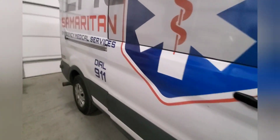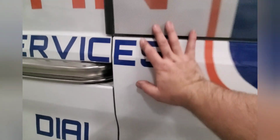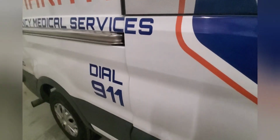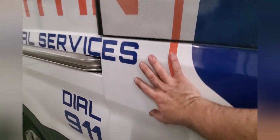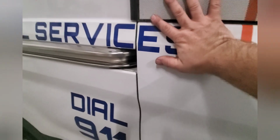We've got our Transit door. It came in like this, saying they can't get the door to shut, and they keep shoving right here. And because paramedics and EMTs don't really care about the vehicle they drive, a lot of times you'll see a big old dent right here when somebody throws a shoulder into it to try to get that part to latch. As you can see, it doesn't want to latch.